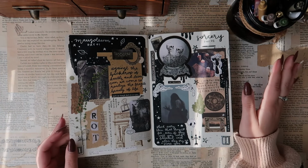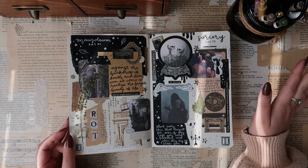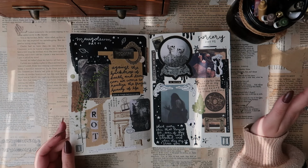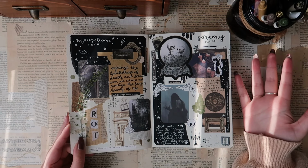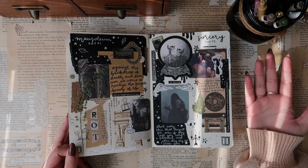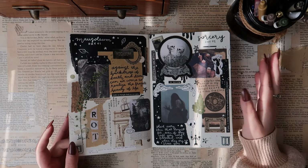Also, just a quick disclaimer, as per my other Journaltober video, I'm not going to be commenting on every single spread because we would be here for hours. So if I have something to say about a spread, I'll say it, or if a spread is my favorite, I will say something.